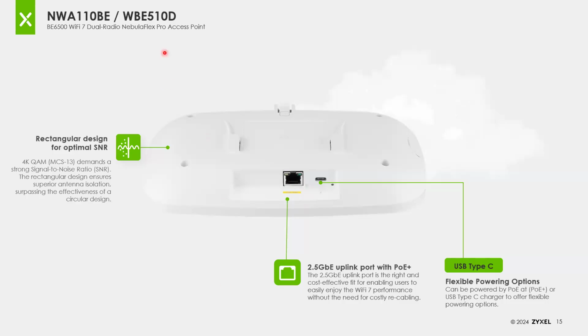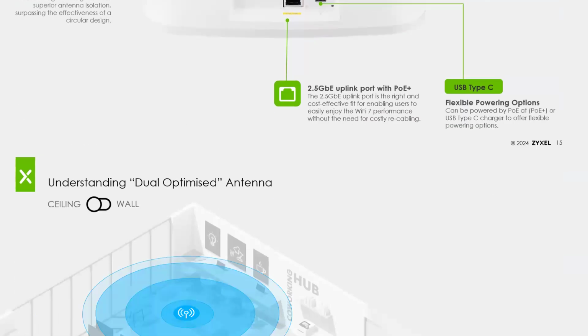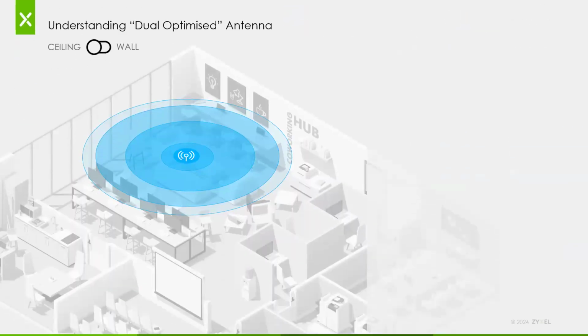So you might notice here that this has a D on the W version here, so WBE 510D. So what that means is the W version here includes our dual optimized antennas. So let me explain that really quick. Most access points have a single set of antennas for each radio, and those antennas are optimized with the idea that you're going to be mounting that access point on the ceiling directly over the area to be covered, and the RF signal radiates out in what's usually an omnidirectional pattern, what we normally call an umbrella coverage or an umbrella pattern.